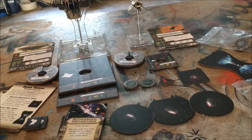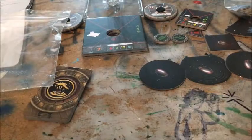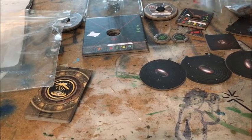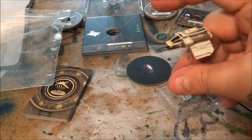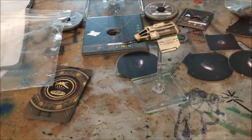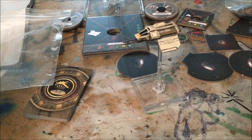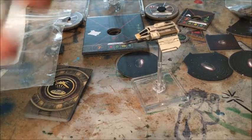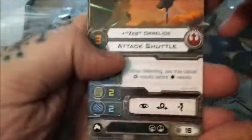You have your ship cards. So guys, it's a little weird cutting in the middle of this to an odd picture. Let's just put this in front of you for a second so you can see the ship. I mentioned the cards, but I didn't show them to you up close, so I'm going to do that real quick, and then we'll go right back to the video.